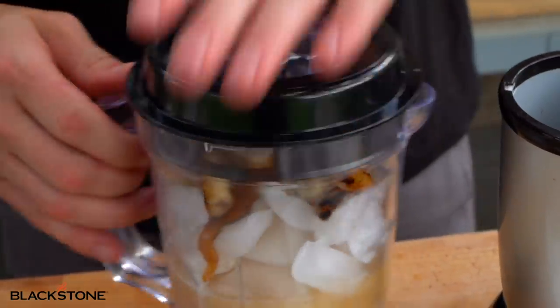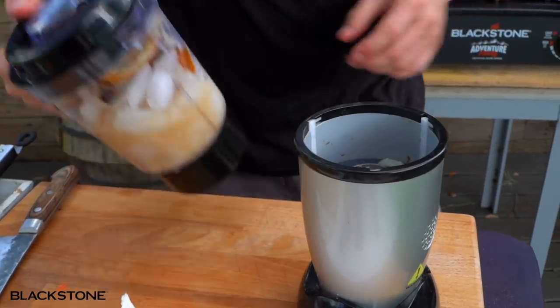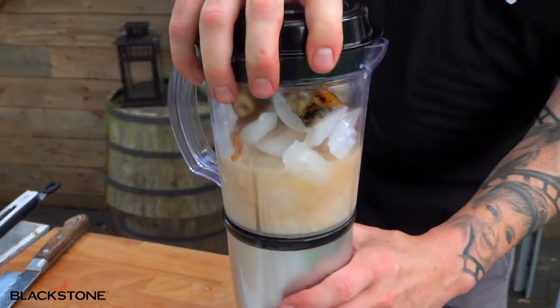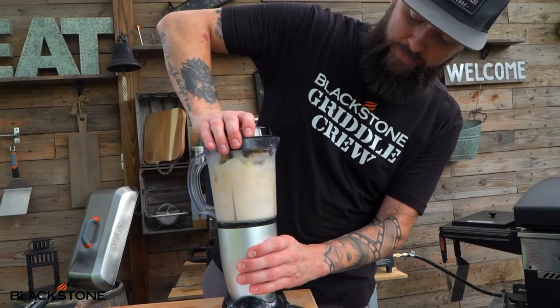Going to simply cover that up. Make sure that you don't have the lid where it can spill out. That's happened before. And we're gonna give this a blend and make sure we got all our ingredients and give it some magic.